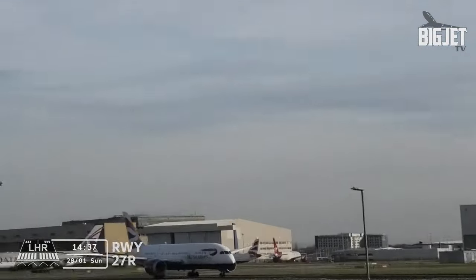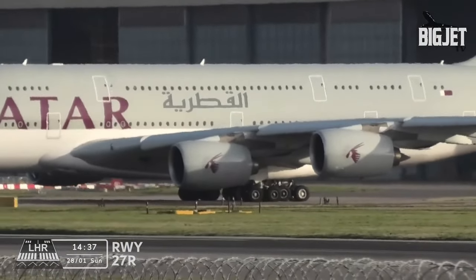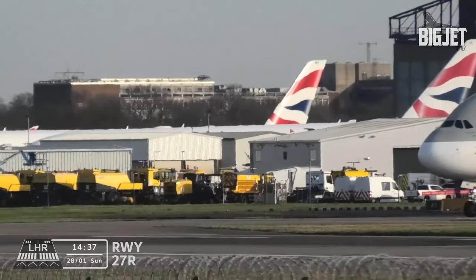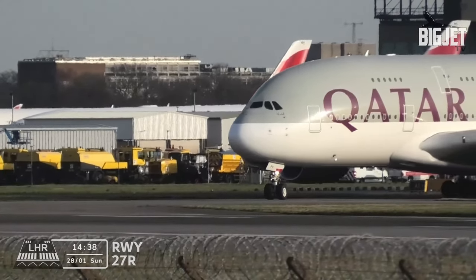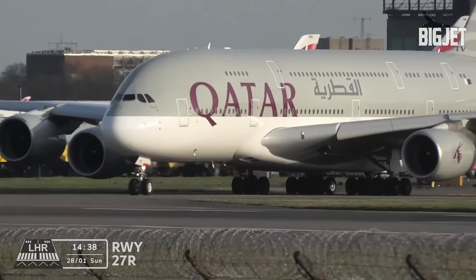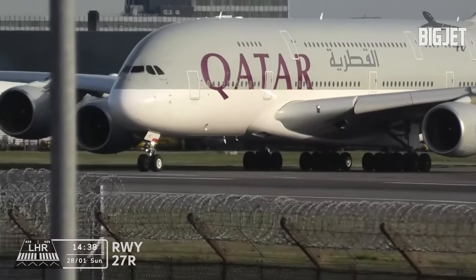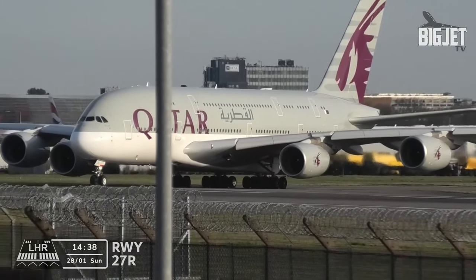Qatar 380, lining up, folks. Here we go, another super jumbo. Yeah, she's glinting in the sunlight. I don't think I got a great shot of her. Did we get it? Did you see the livery on her, folks? I don't know.